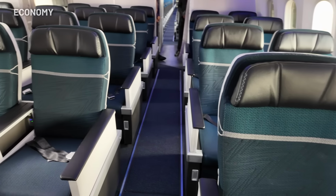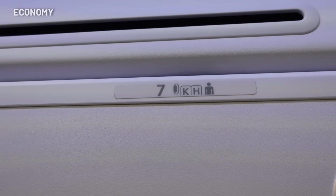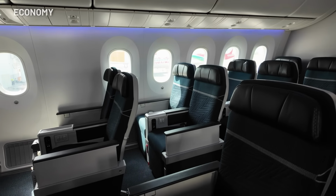But while this looks very nice, I think we should go forward to the cabin that I'm in today, which actually looks a lot better. Well, welcome to my actual seat, 7K, here in economy still, technically.